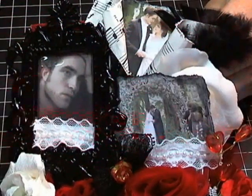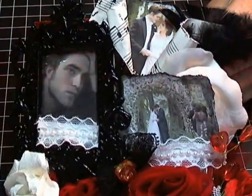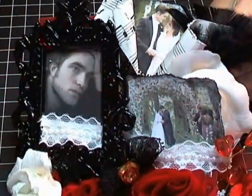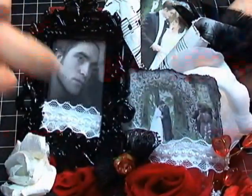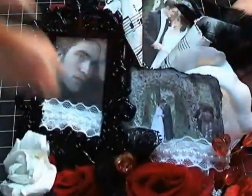So I decided to pull a couple of pictures from their wedding, and she's beautiful. She's wearing this gorgeous dress, and the theme, the background of the wedding is absolutely stunning. So I pulled this when they are kissing inside of this arch, and I tore the paper and distressed it with black soot, and I tucked it underneath the frame, so it seems like he's dreaming about that wedding day.